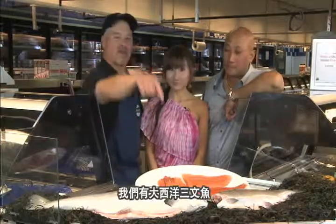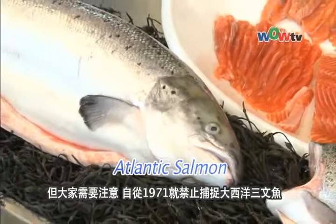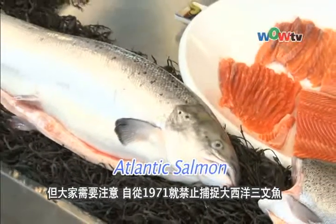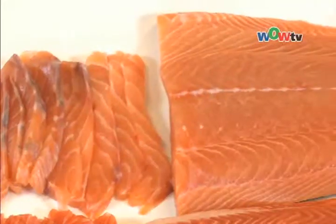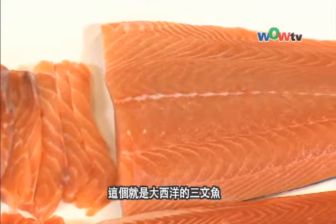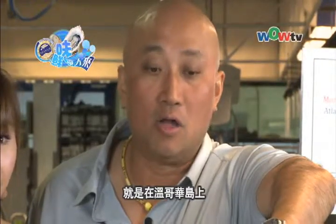Well, we have Atlantic salmon here, but just keep in mind, in 1971 they stopped catching Atlantic salmon, they put a ban on it, so they started farming it over the years. This one is actually farmed on Vancouver Island. 好啦，呢一個就係大西洋嘅三文魚。其實大西洋三文魚喺1971年已經係禁咗商業捕捉噶啦。呢啲係全部飼養嘅，就喺呢一個温哥華島嘅。How about this one? This is steelhead.